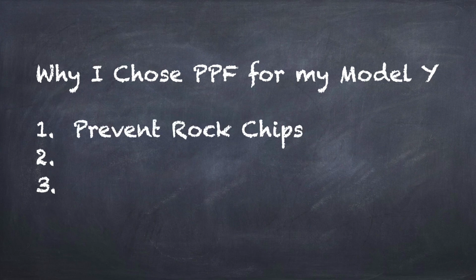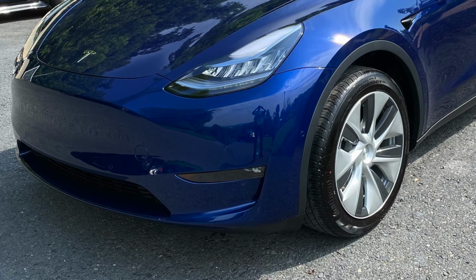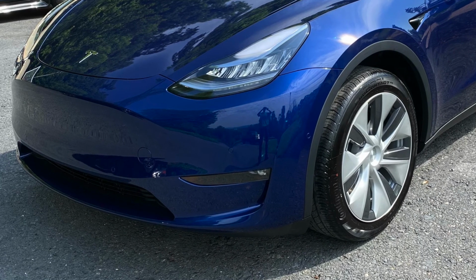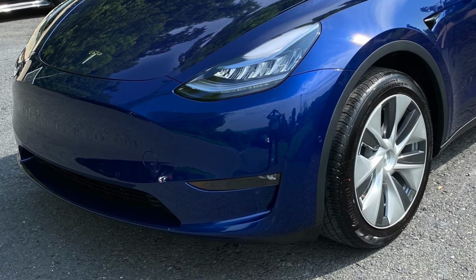The first reason is that Tesla's paint hasn't been known to stand up well to rock chips, especially the front end of the Model Y, which is entirely covered in paint because it lacks a grille like on gasoline-powered cars, and, at least here in Pennsylvania, does not have a front license plate.